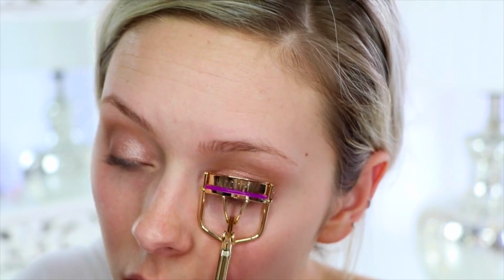And before we get started with eyeliner, I'm going to go ahead and curl my eyelashes. Now I'm going to go in with the Anastasia Beverly Hills Dark Side Waterproof Gel Liner. This is my favorite eyeliner as far as pencils. I just feel very, very secure with this eyeliner on. So I'm just going to go ahead and tight line my eyes.